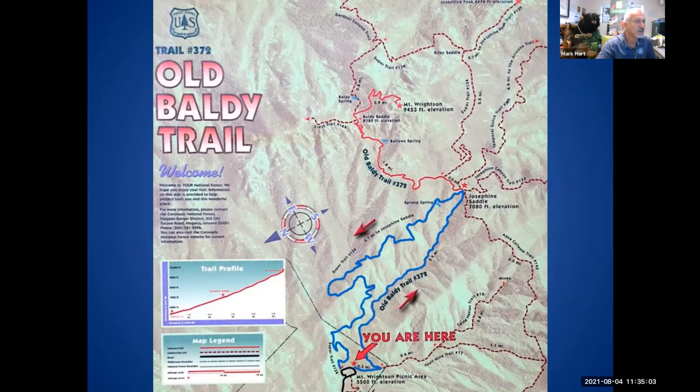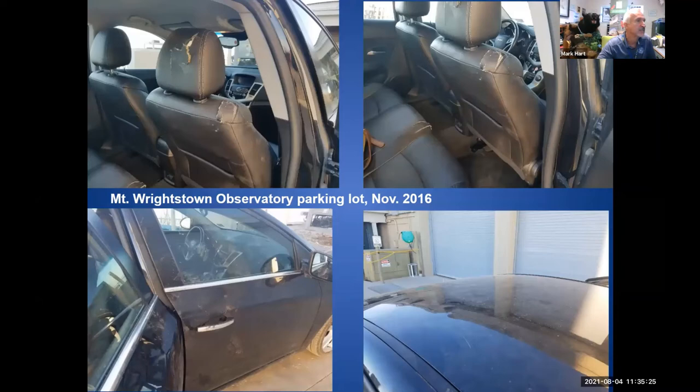And while the trails were closed, the Forest Service sent some hotshots in there to do some trail maintenance. They took their backpacks off while they worked. And sure enough, that bear came at them, got into their backpacks, and even scared the hotshots out of there. And he could be destructive. He went as high as the observatory on Mount Wrightson and tore apart a car.